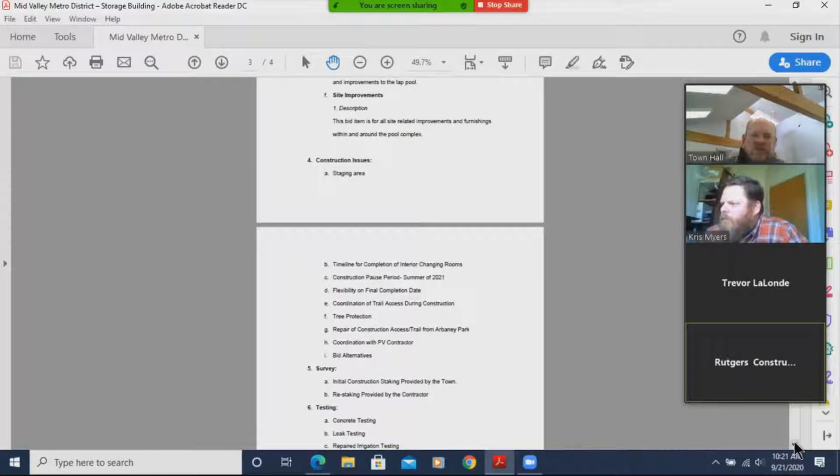The first one is the staging area. We have the Arbaney Park parking lot identified as the staging area. And so you can kind of propose that.